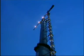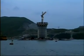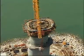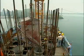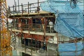Slip forming for the remaining section of the tower continued by night and day. At the top of the towers, a special slip-form configuration left a space for the later installation of the steel tower heads, which housed the stressed anchors of the deck stays and tower stabilization cables.